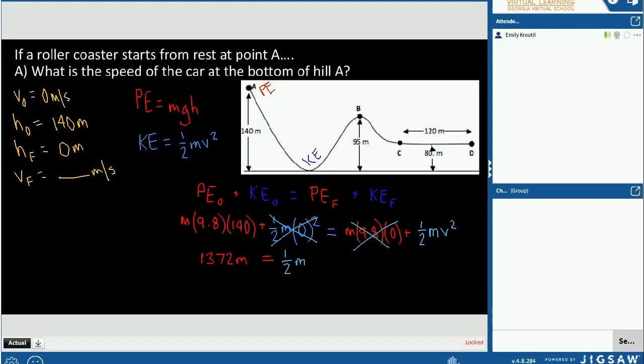1/2 mv squared. Now, I get a lot of students who say, I can't do this, they have mass in them, I don't have a mass, I'm done. Well, everything has mass in it, right? The mass is the same the whole time, so you can just divide both sides by m and get rid of it.